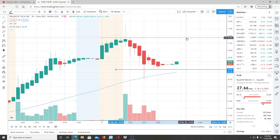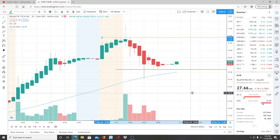On the other hand, we have our resistance. This is the point that the bulls need a breakthrough to continue the momentum, stay above the 50-day moving average, and start to hit newer highs, newer resistance levels, and pull further away from the 50-day moving average in an upward direction. That is 31.75.